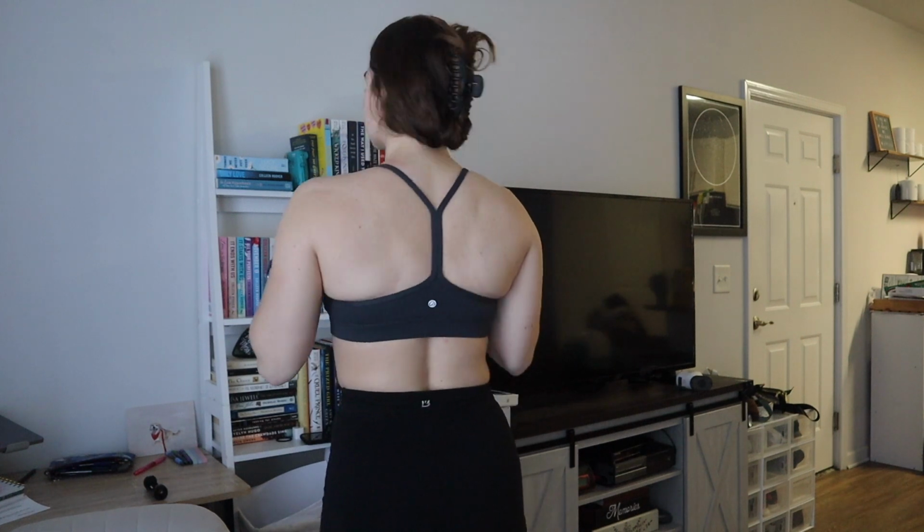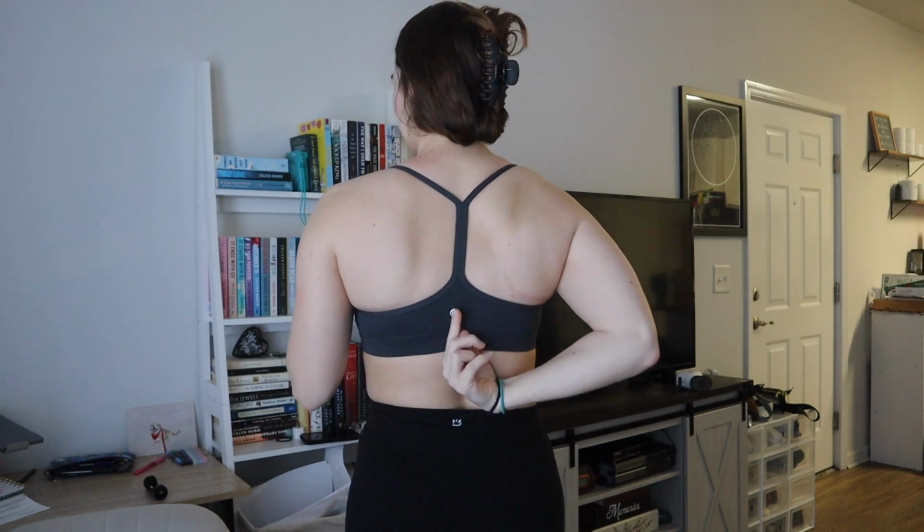If there's anything that you should get from this haul, it's definitely this sports bra, especially for a nice back day. Also, the T-bar is a little bit lower, so it doesn't sit right on your neck and pull almost like a halter top. It sits more like a regular sports bra on the shoulders, but then comes into that T-bar in the back, giving you a really nice look, especially when you've got a nice back pump, you know what I mean? So 10 out of 10 recommend this.